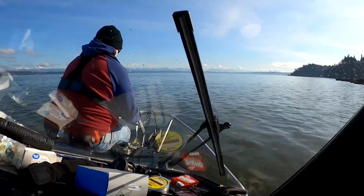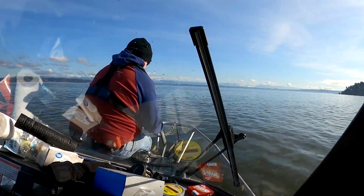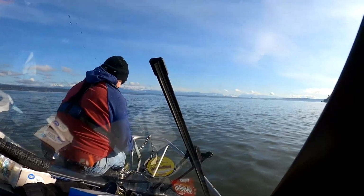I have passed the anchor back to the front. It is currently being remounted. We will then fling it over the front, pull it on in, and grab our crab pot.